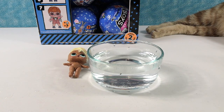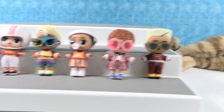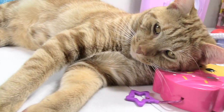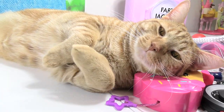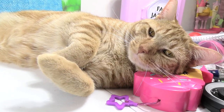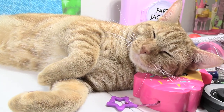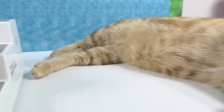Let's go ahead and get them dressed. All right, there they are, all dressed up. Aren't they cute? They are cute. Here's Jack laying down. Isn't he cute? He's like, hi, guys. I'm so sleepy. Look, I love you guys. Thank you for leaving me nice comments. That is one cute sleepy kitty. That is. Okay, let's take a look.